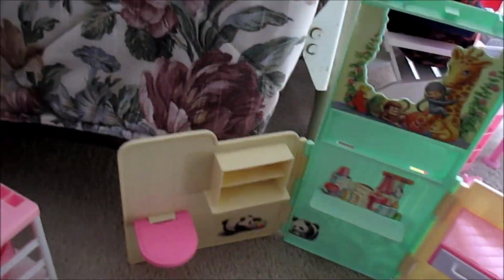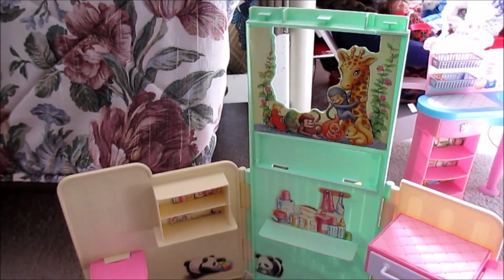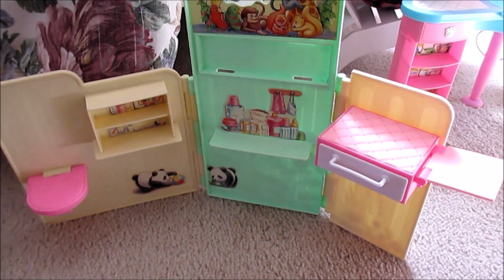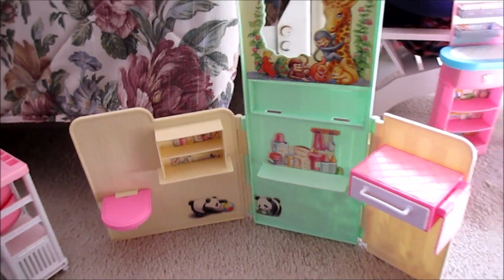And this is the Zoo Babies playset, which I just told you where I got it from. I'm not really sure why I grabbed it, as it was such a weird kind of playset, but I did used to use it in my Kelly doll's bedroom and Chrissy doll's bedroom as part of their nursery, because it had this nice changing table area and shelf space for things.